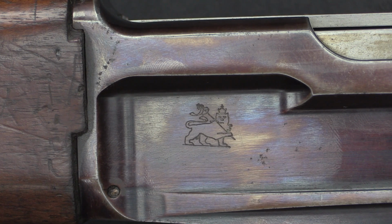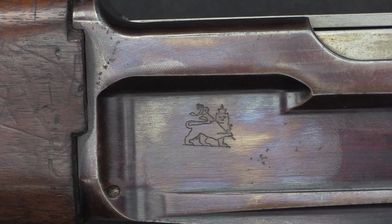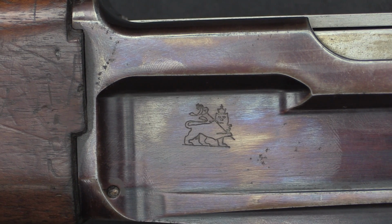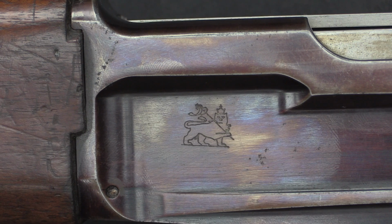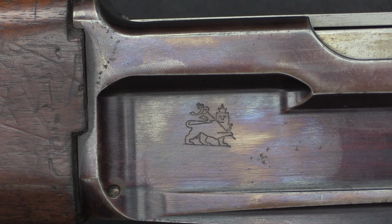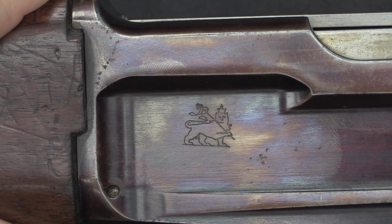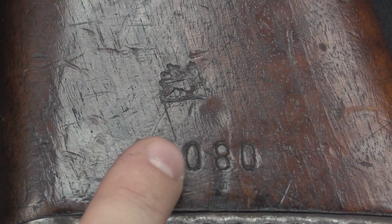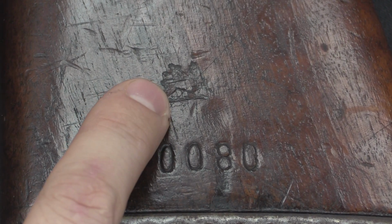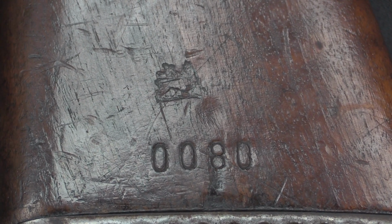All right, now the second part of this video will be a little bit shorter. This ZH-29 is an Ethiopian contract gun, and we know that primarily from this Ethiopian crest on the side. That is the Lion of Judah. It's a lion with a crown holding a banner, which you'll see in Ethiopian flags and other insignia as well. And we have that repeated on the back of the rifle. Here on the buttstock, we have that same lion, although it's a little harder to see what it is here. And then we have a stock number of 0080.